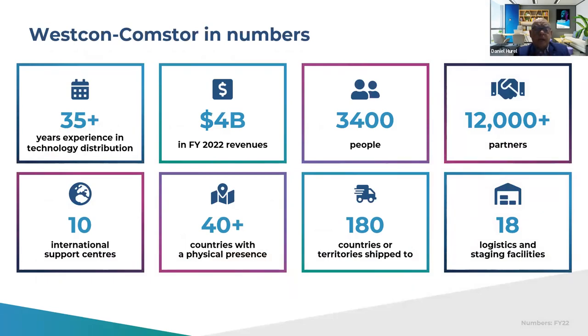In some numbers, Westcon in numbers, you could read that, but we are a solid company, $4 billion turnover, 3,400 people. We are dealing with 12,000 partners, and we have 18 logistics and staging facilities to help our customers.